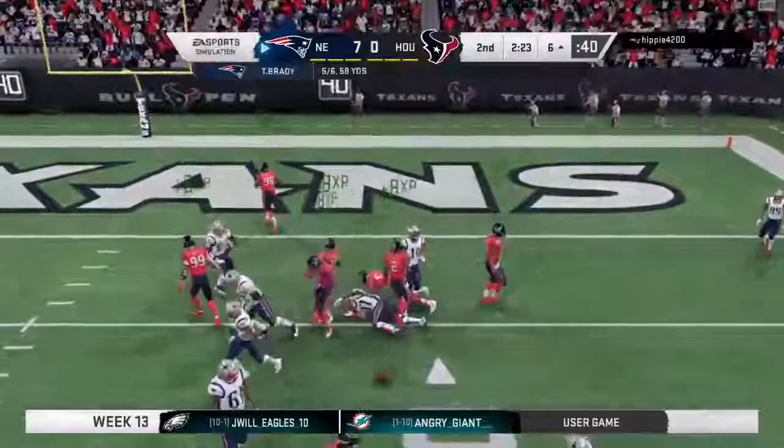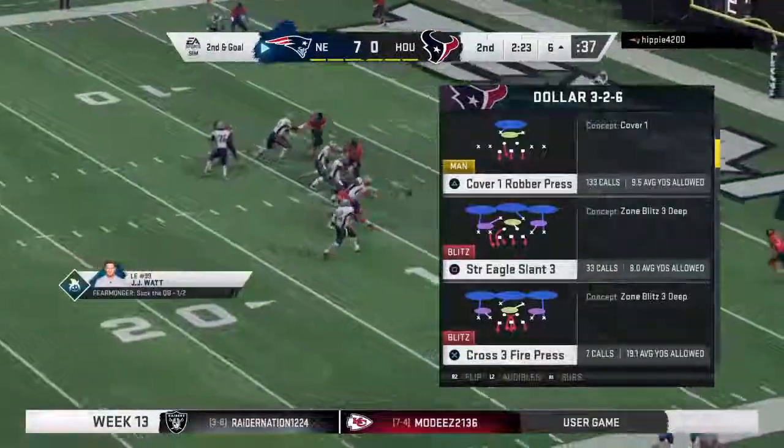Shotgun now for Brady, and this will be incomplete. Physical play on the football there, and it's 2nd down.